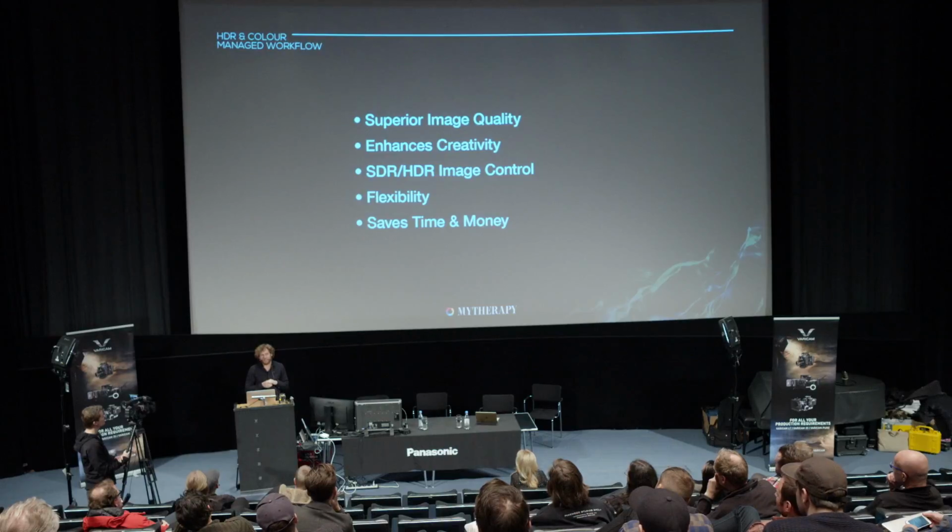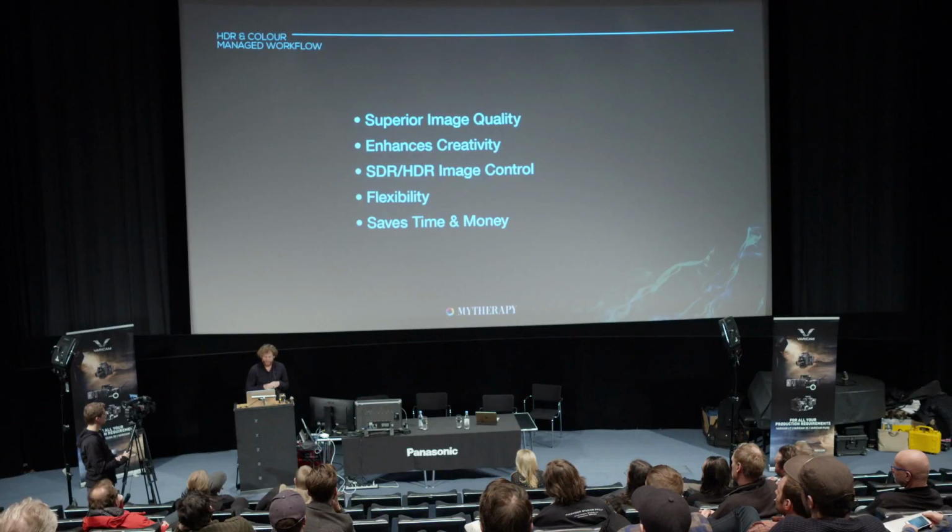It does enhance a lot the creativity, because, guys, let's face it, or girls as well, there is no such thing as a perfect camera out there. Every camera needs a little bit of tweaking and working and doing something to it, and you should not be limited by the technical specification of your camera. You can work with it, and color management can help you. A very important factor is it gives you the control for both SDR and HDR. In our case, we are mastering for HDR, but 90% of people will still be seeing it in SDR, so we have to make sure that SDR is also looking good.